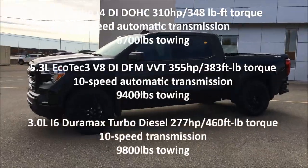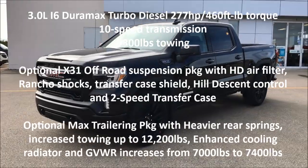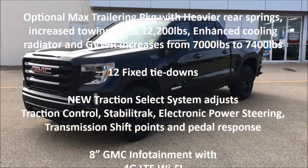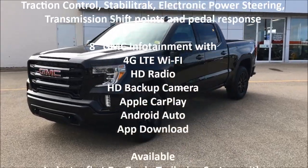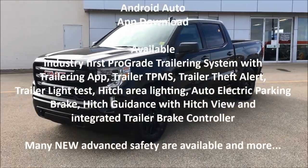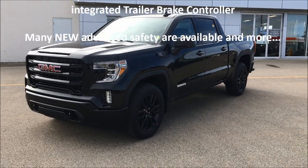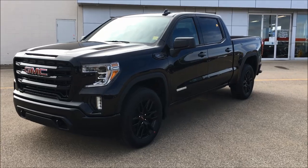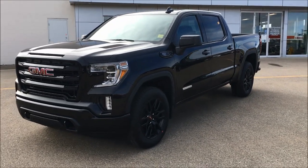Today we're looking at our very first 2020 GMC Sierra Elevation Edition. Now, if you're not familiar with the Sierra, it's available in 6 trims. So you've got the Custom, your entry-level trim, your very popular SLE, and you've got this bad boy smack dab in the middle, the Elevation, and then you have the SLT, the AT4, and obviously the top dog, the Denali.